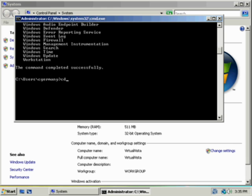Now, some of you who use XP Professional or have used it probably remember the net send command. The syntax was as such: net send, and you could type a host name, virtual Vista, or an IP address, and then a message. Hi, or you could enclose it in quotes: Hi, how are you? Something like that.